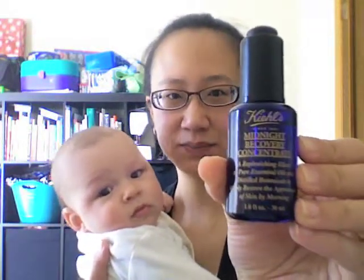And then other skin things that I got, I picked up this Kiehl's Midnight Recovery Concentrate.